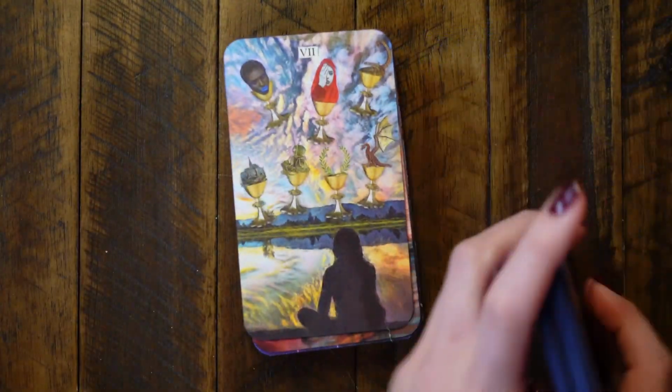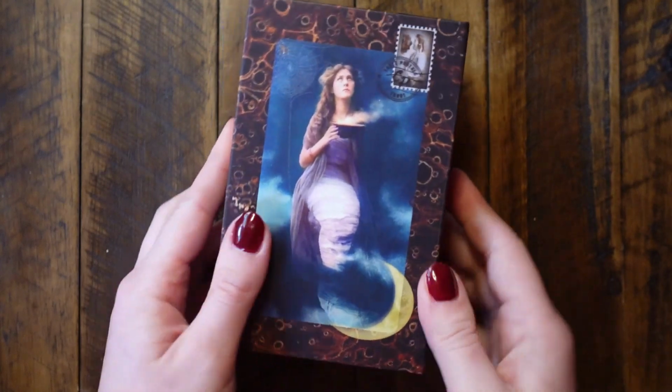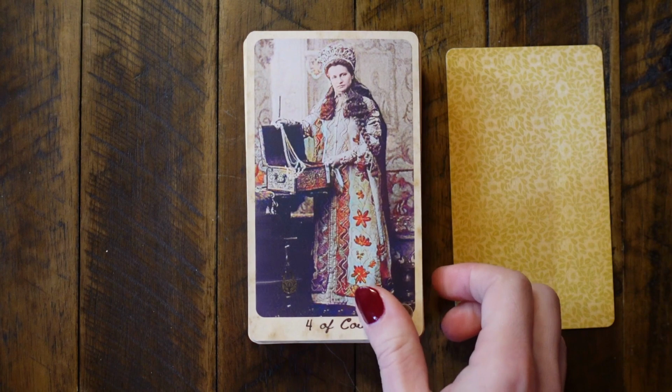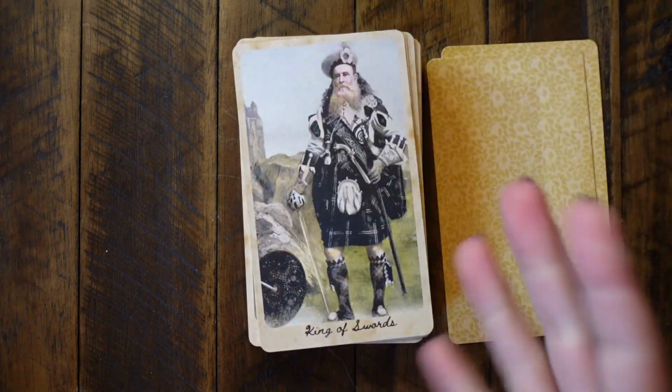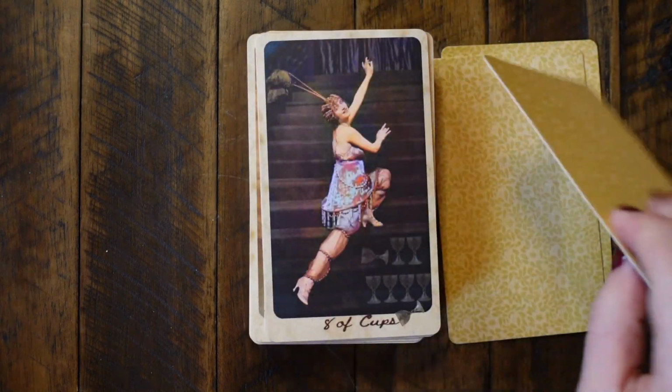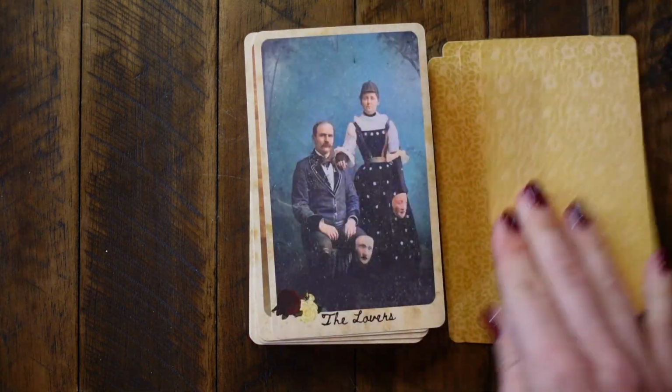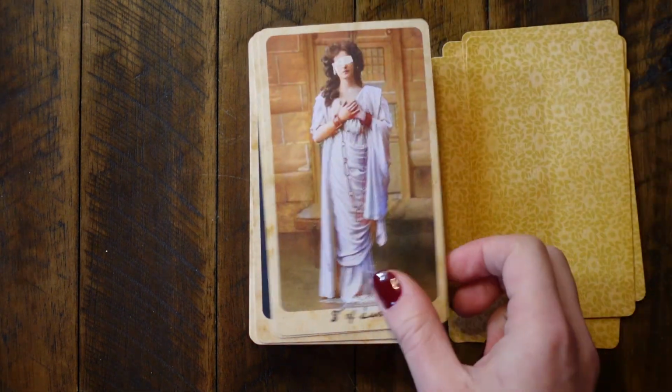So, Superlunaris is my modern deck, and my vintage is the Carte Postale Tarot. Now this deck was made using actual vintage photographs, I believe. So of all my vintage looking decks, this one really feels the most vintage, probably because it's really drawing on that actual energy, I suppose you could say.